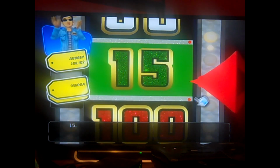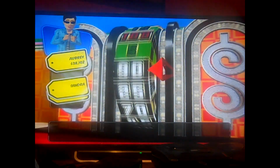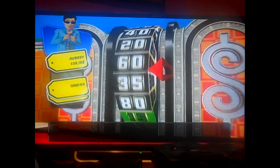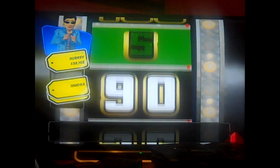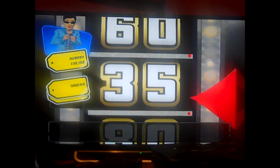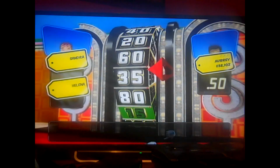15? I'm gonna spin again. Would you like to spin again? I have to. There goes 85. There it goes again. That 80 would be nice. Well, 15 plus 35 is 50. 50. We're right smack dab up the middle. Anything can happen. Let's go to Sandra.